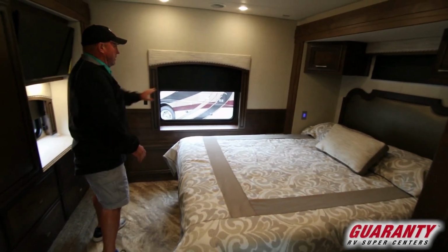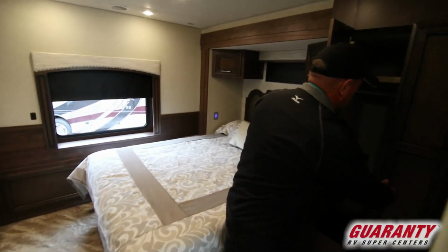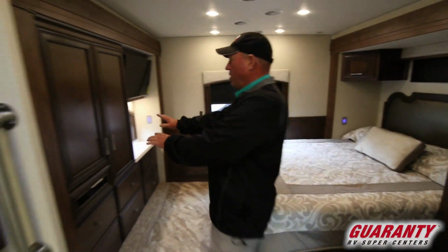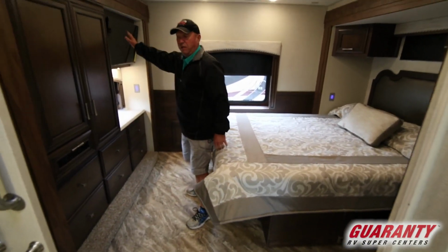lighting, big windows in the back. Over here, you've got a nice closet, plenty of room in there. Bed, lots of storage right here across. You've got cupboards, dressers down below, TV here.